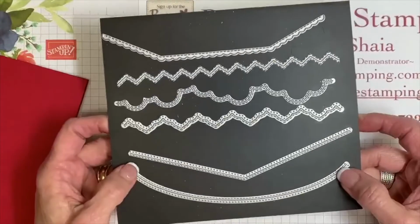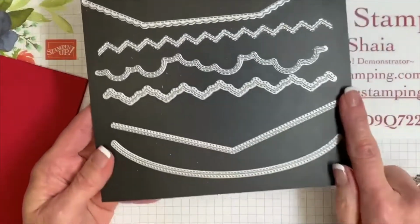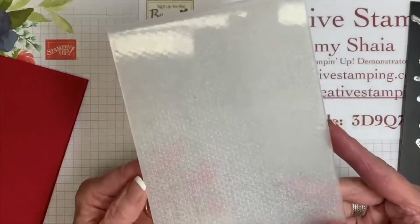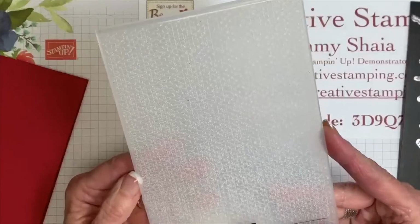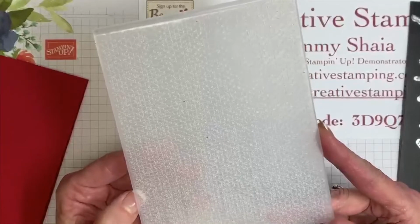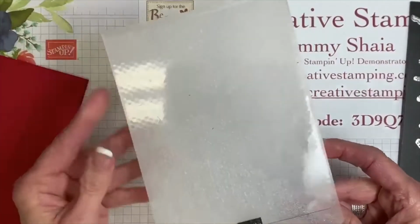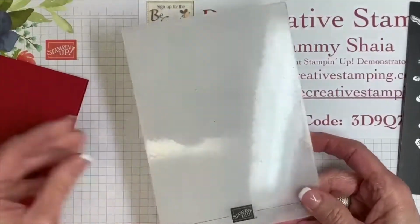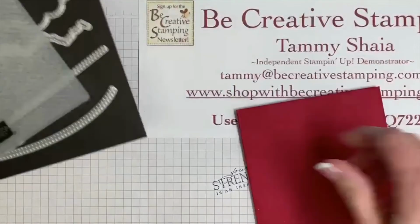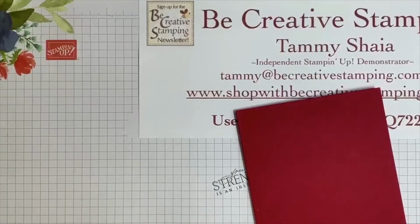It's one of my favorites to use, and we're going to be using this stitched piece right here, okay? Then once we've done that, we're going to take our 3D embossing folder. This is the Tasteful Textures 3D embossing folder. It's in the annual book, and we're going to emboss the card front, okay? And so we'll get started with that, and we're going to need our Stampin' Cut & Emboss machine.